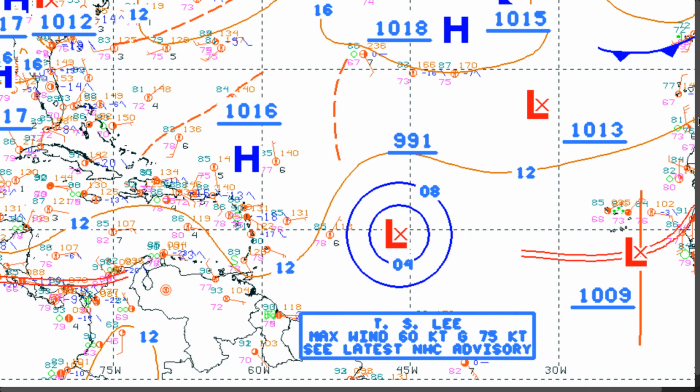Taking a look at the surface map of the Atlantic for this evening, we can see Lee now. We can see that it's still a bit outdated with the naming, still showing Tropical Storm Lee even although it was updated only like 3 hours ago. But we can still see that we have high pressure that's still dominating the entire Atlantic basin, still sending most of what's coming off of Africa towards the west.